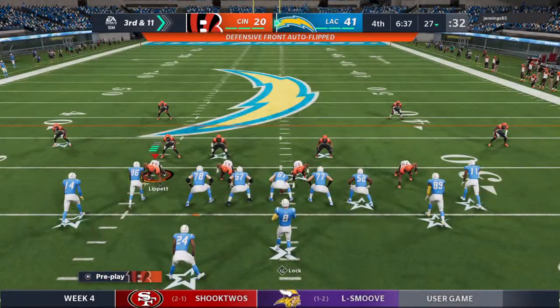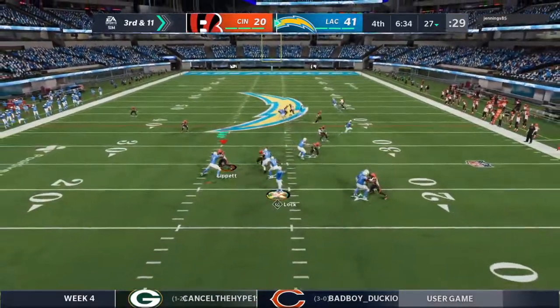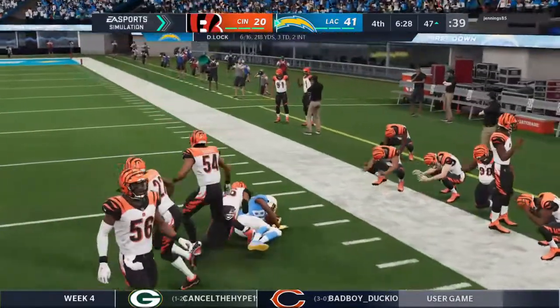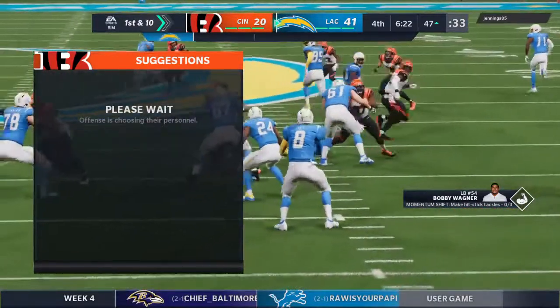The Chargers on 3rd down. Not good. 0 for 4 thus far. This is 3rd and 11. On play action. Locke. Man, and he hits him in stride. He'll be taken down, but not before they work it across midfield. Well, that's one way to convert on 3rd down, picking up 26 yards.